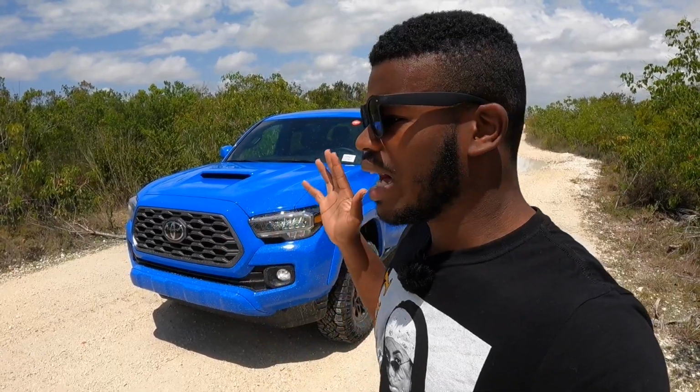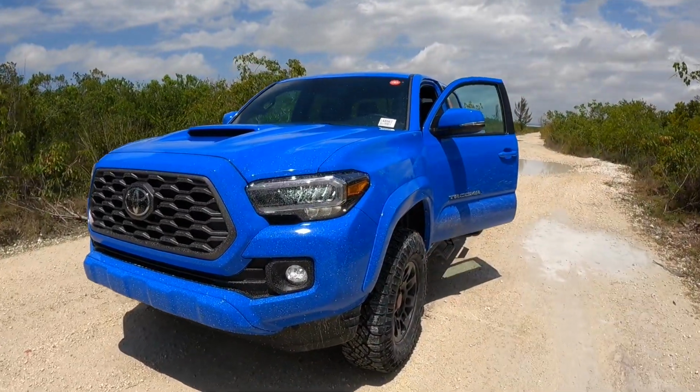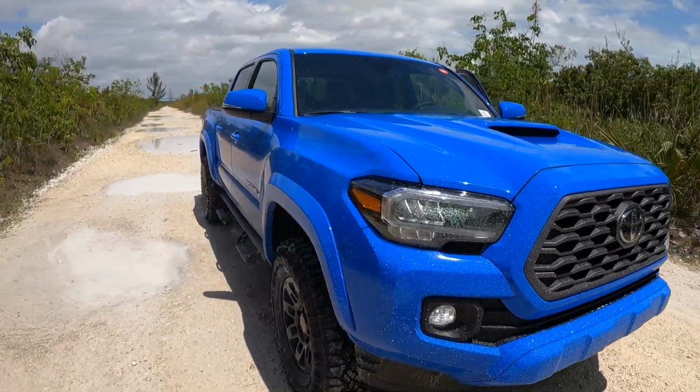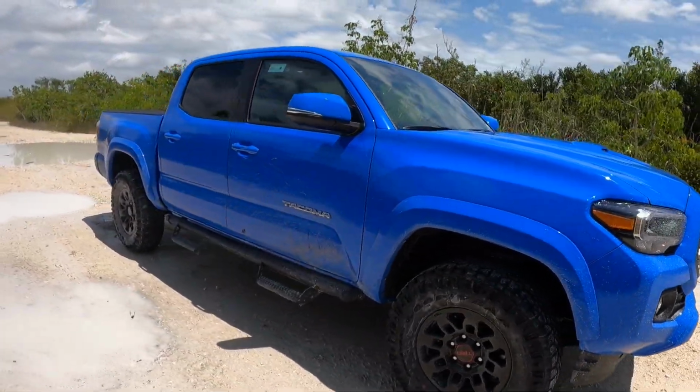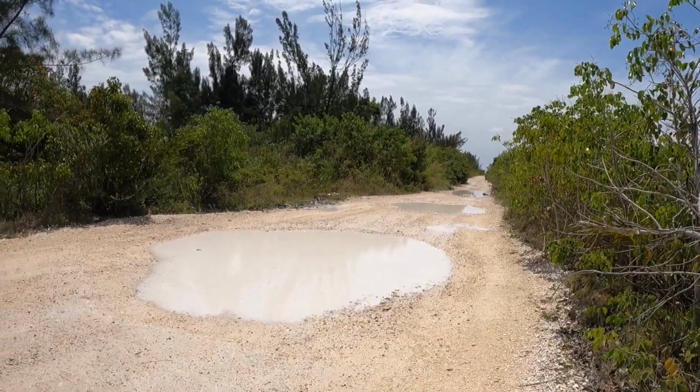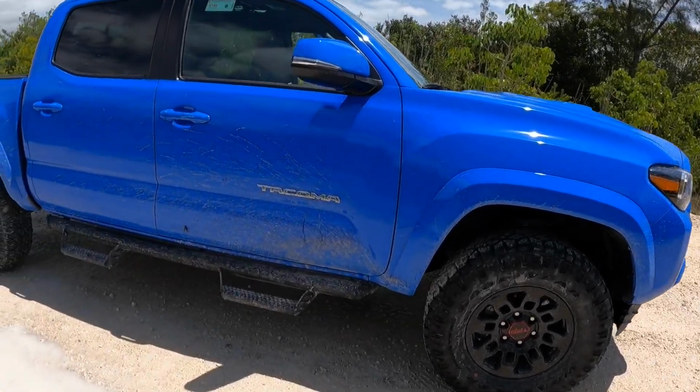The camera got overheated. The GoPro that I used, the GoPro Hero 9, it got overheated. I think I did a good job at getting the truck dirty a little bit. We're gonna just work around it really quick. I know I mentioned that we don't really have any off-roads here in Florida, but I did find this trail, as you guys can see. I'm the only one out here. But yeah, I did get the truck a little dirty.